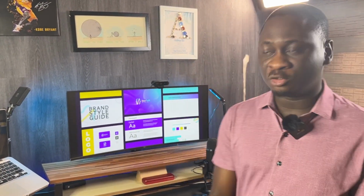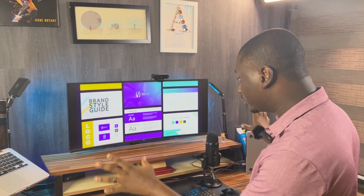Today I'm going to be showing you my workspace. This is where all the magic happens, and I'm going to be taking you through every single thing on this table.